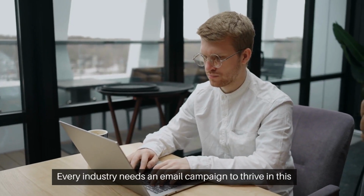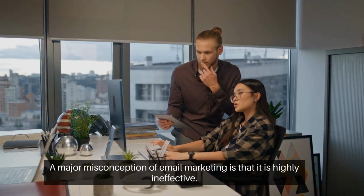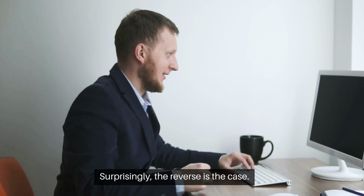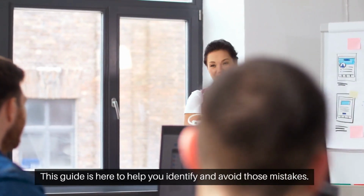Every industry needs an email campaign to thrive in this digital age where people are drawn by sight. A major misconception of email marketing is that it is highly ineffective. Surprisingly, the reverse is the case. Maybe you've been making some mistakes in the past with your email campaign. This guide is here to help you identify and avoid those mistakes.